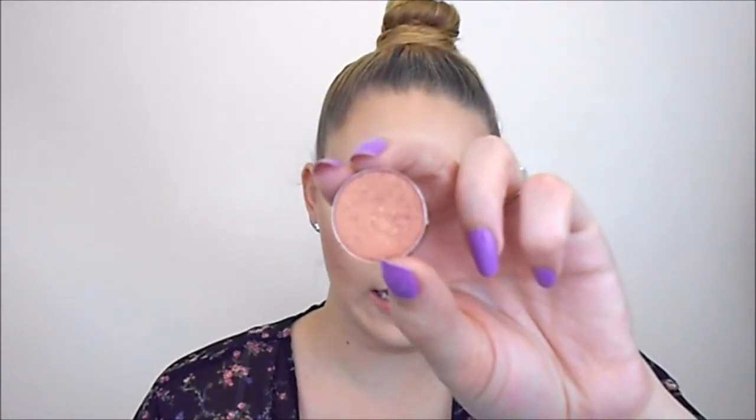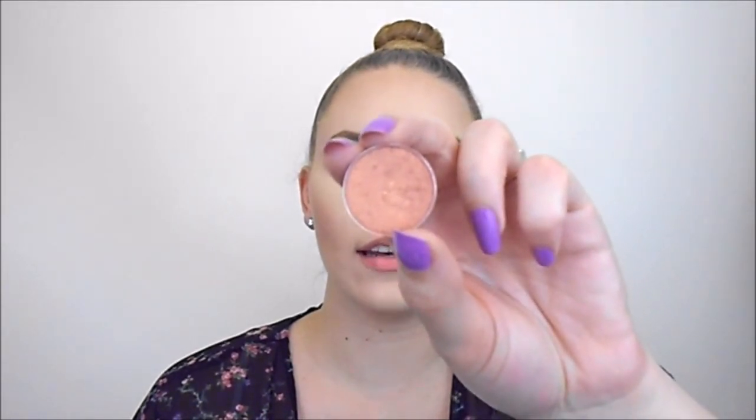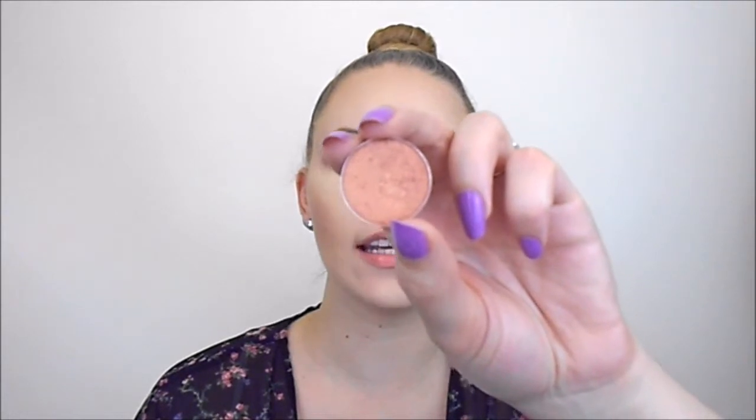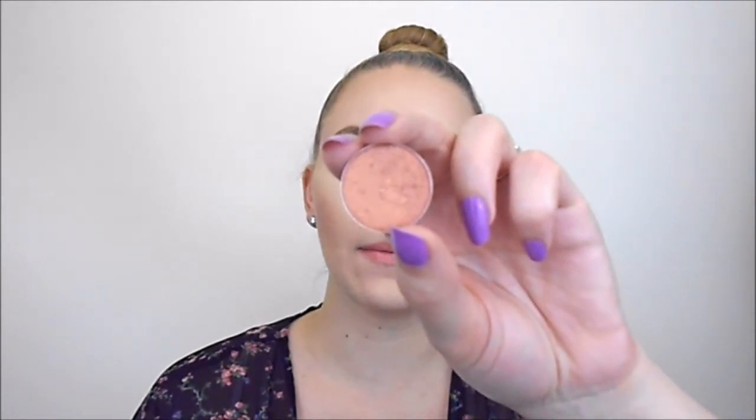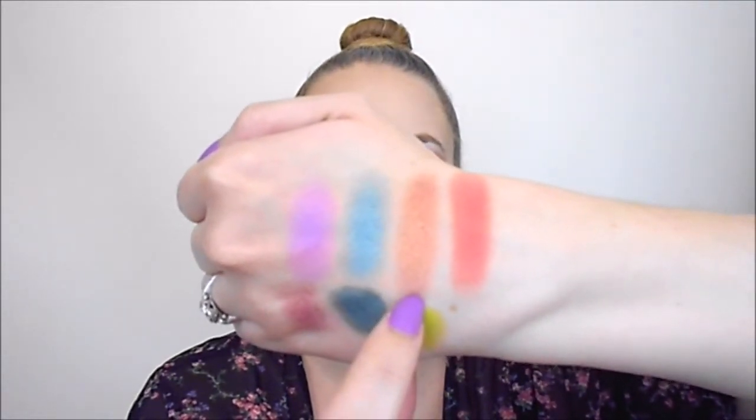MAC Expensive Pink is described as a warm coral with an intense gold flash. This is a Volux Pearl finish, and it is basically NARS Orgasm in an eyeshadow. And here's a swatch of MAC Expensive Pink.